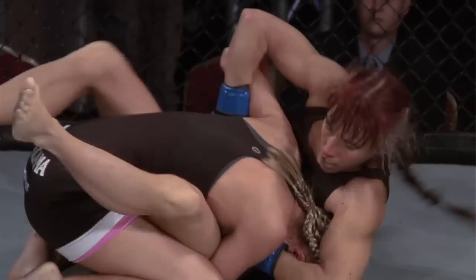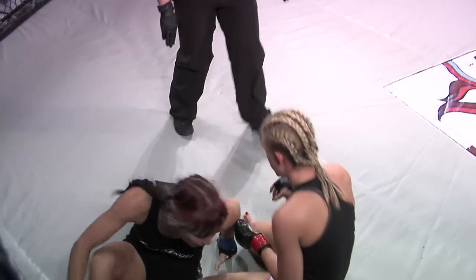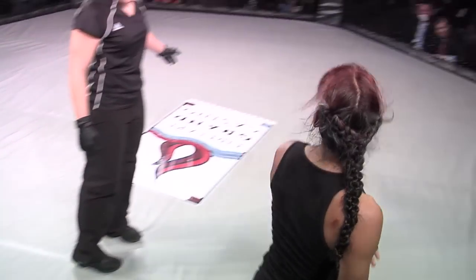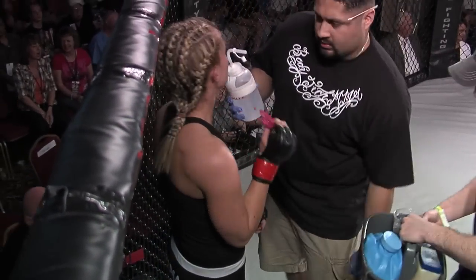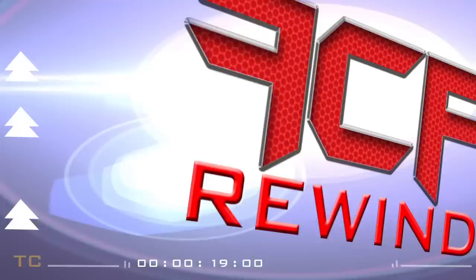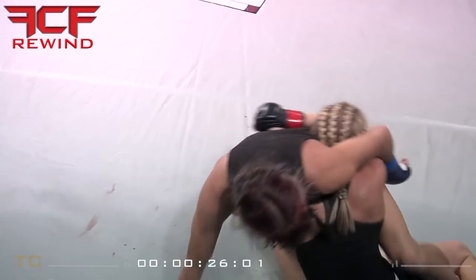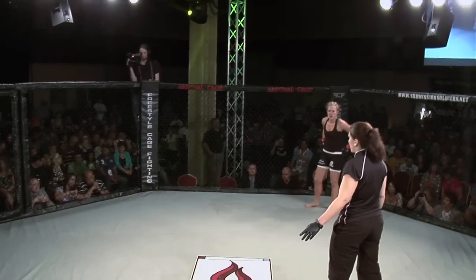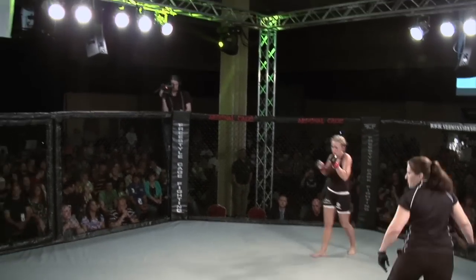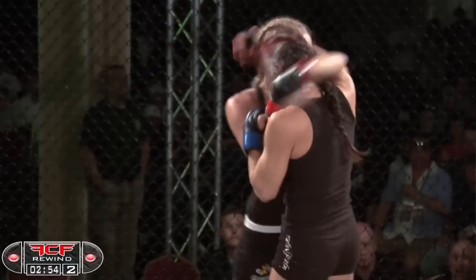Look at that. Looks like Sarah just bullied that person, didn't she? Avery immediately goes for a guillotine, looks like. Are they going to stand them up? Maybe the end of the round. Good round. An excellent round. Non-stop from beginning to end. See if they're going to come out hard again. Yep, it looks like they are.